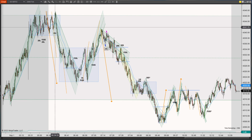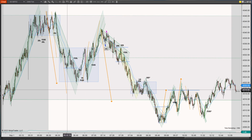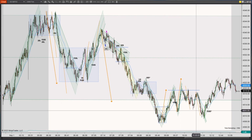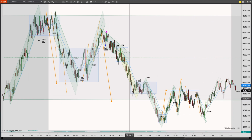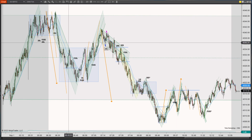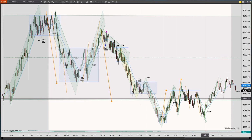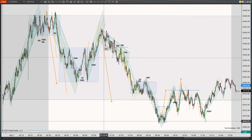Overall, price action looked like it stayed within this gigantic range, which is formed by the pre-market high and the pre-market low. And it did break out toward the end of the day, but it came right back in. But overall, you could say it was kind of mixed trading. There were some swings, and then there were some consolidation areas. I'm going to go through the trades right now.